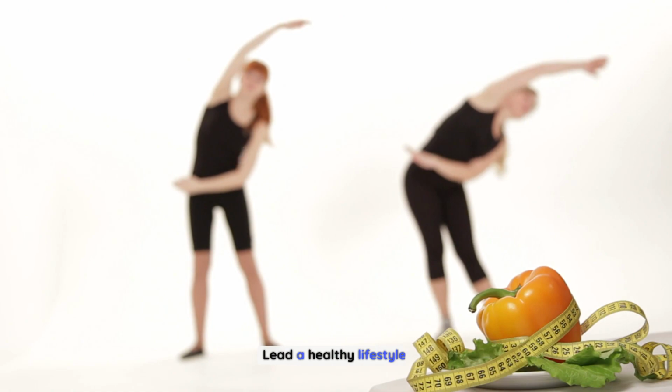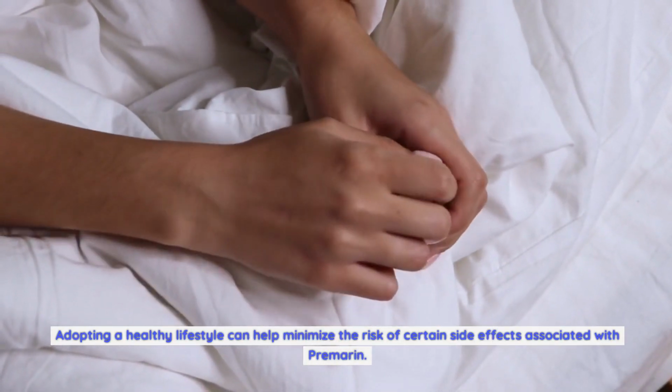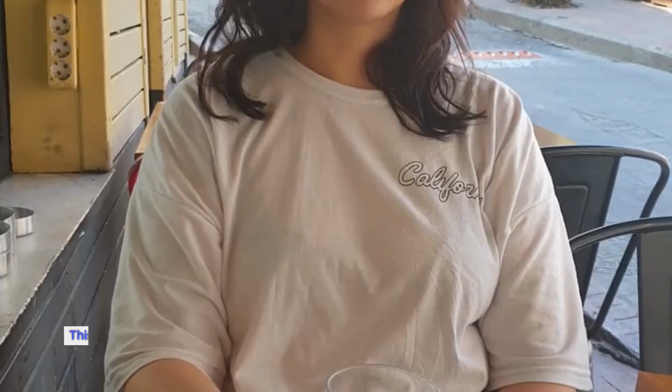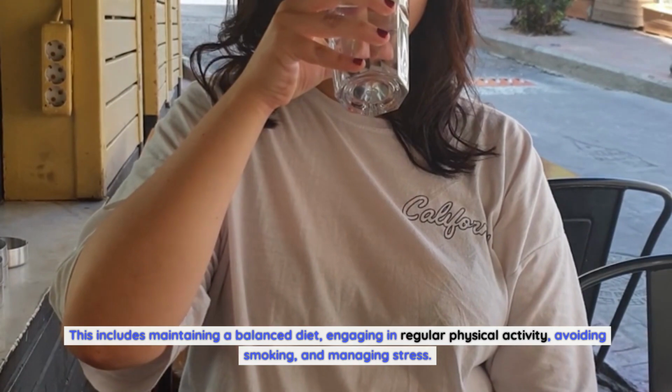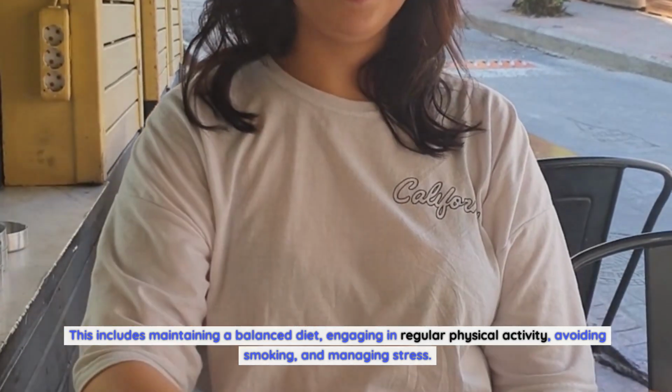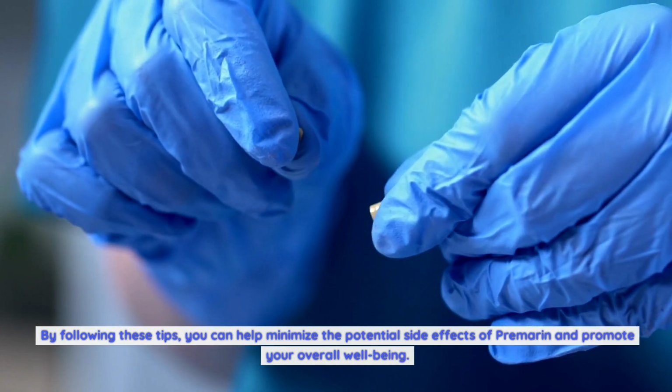Lead a healthy lifestyle. Adopting a healthy lifestyle can help minimize the risk of certain side effects associated with Premarin. This includes maintaining a balanced diet, engaging in regular physical activity, avoiding smoking, and managing stress. By following these tips, you can help minimize the potential side effects of Premarin and promote your overall well-being.